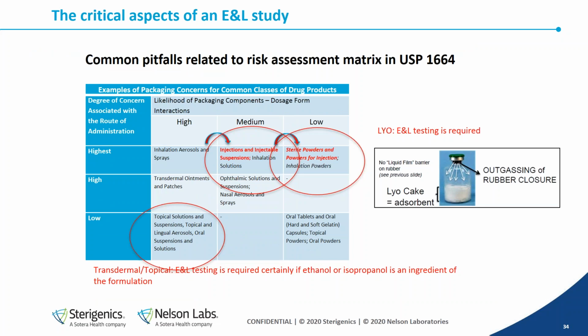On the right-hand side, for example, we see the products with a low risk associated to the likelihood of interaction. In this category, you may find the lyo products, but in fact, they are not low risk because of the outgassing effect. What happens is that a rubber stopper, even though it doesn't make contact with the lyo cake, will release volatile and semi-volatile compounds. Those compounds will absorb onto the lyo cake and get concentrated there.